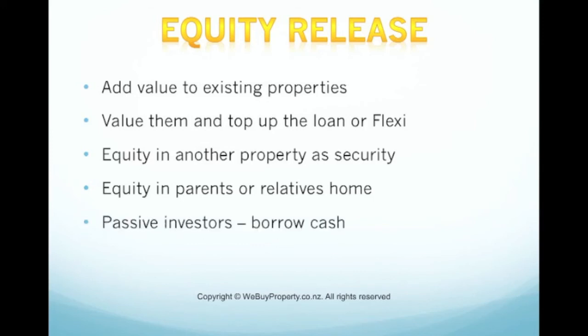Passive investors. There are many passive investors in this world, people who have term deposits or even some money in shares that are giving them not such great returns at the moment. Those people you could possibly borrow some cash from and use that as a deposit for your next purchase as well.